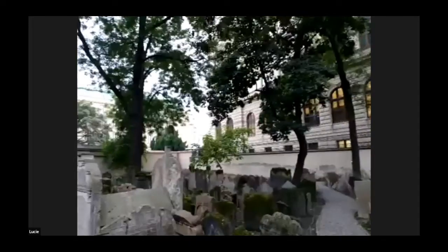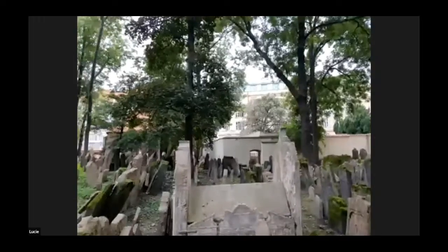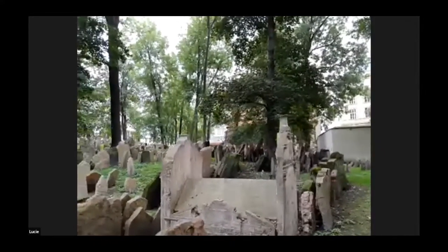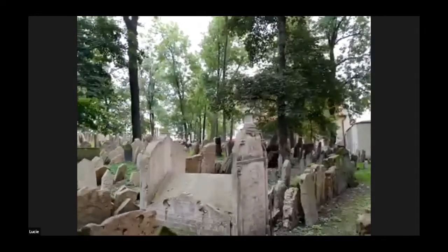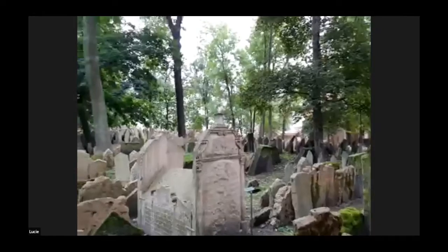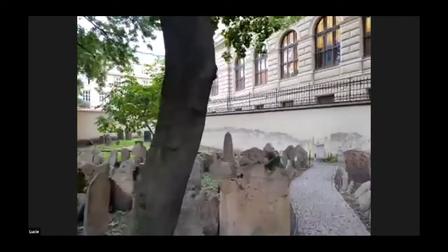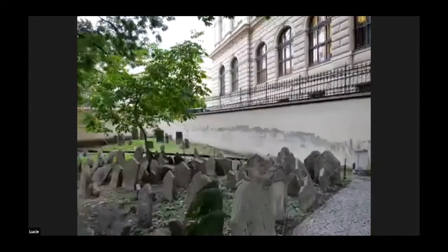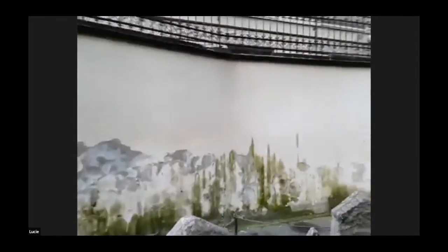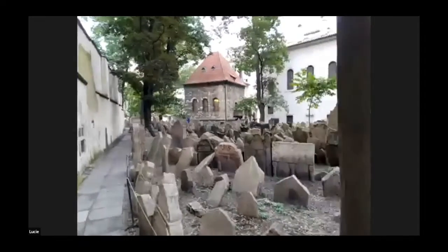And this big tomb is the tomb of Mordechai Meisel. He was a very significant personality. He lived in the 16th century, and he was one of the wealthiest persons at that time. He was a very successful businessman, and he became advisor of King Rudolf II, and King Rudolf II allowed him to build his private temple. We will see his temple, and he also built a town hall, Jewish city hall. He became the first mayor, and he financed stone roads in the Jewish quarter. He built a house for the poor, a kind of hospital, and the Klausen synagogue.